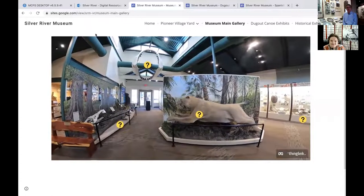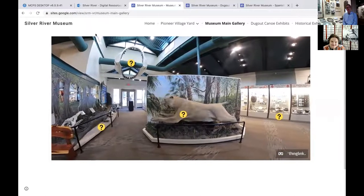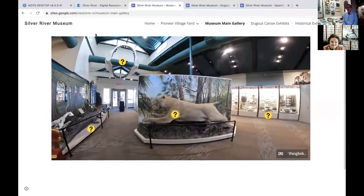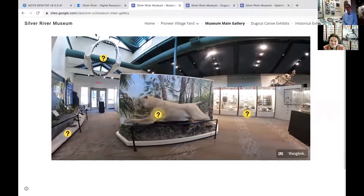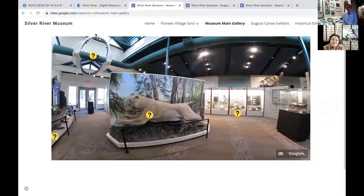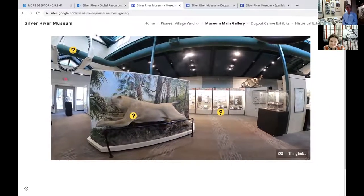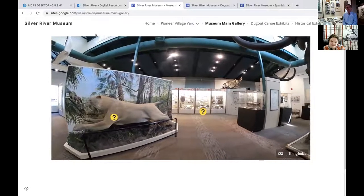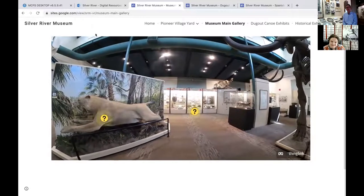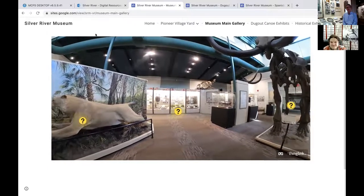And in the Silver River Museum, when you first walk into the front room of the museum, you can see on your screen, if you look around, you'll see some of the things in the front room of the museum. So look closely. Tell me what you see. Do you see a giant saber-toothed cat or maybe a shark jaw hanging from the ceiling? And as the camera comes around, there's something really big right in the center of the room.